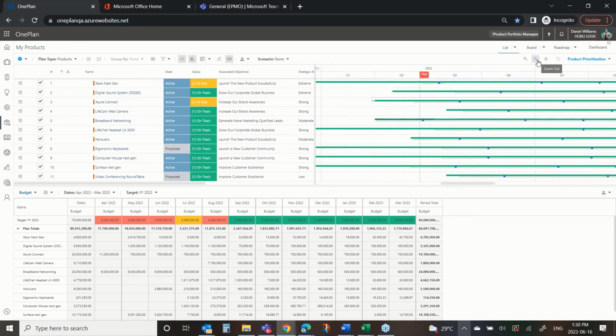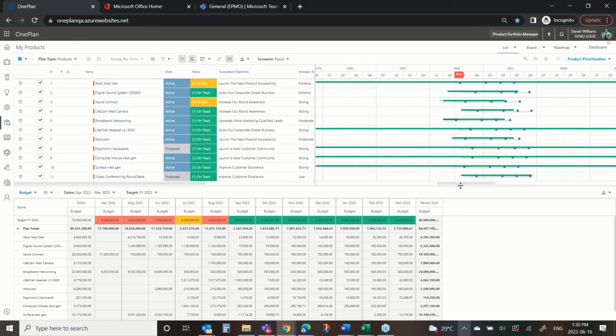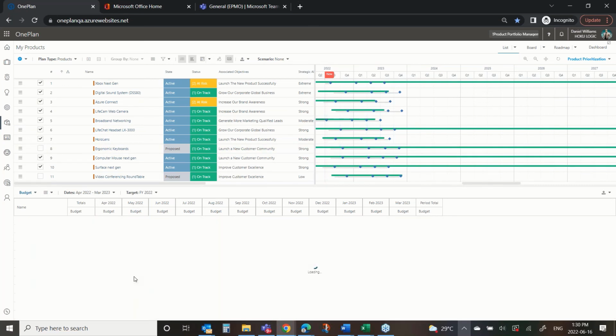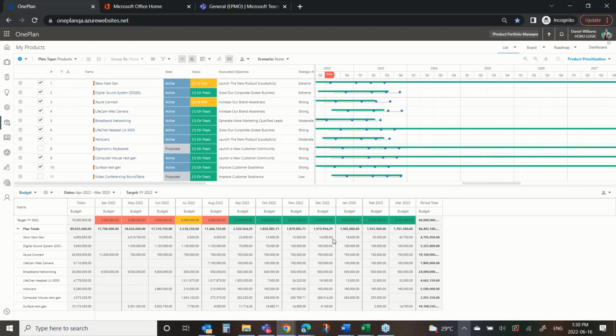But I also want to look at where are we in terms of timing. So I'm going to zoom that out quickly and just bring it, oh, oops, wrong way. Bring it over here so that I can just sort of see what quarters stuff is in. Now, obviously, I've got more spend in here than I should. It's over budget. So some of these products we may have to make some tough decisions on. Maybe the ones that are proposed, we say we're just not going to do those, and see what impact that has on our budget. And we took out a little bit of money, but really not much. So maybe we need to kind of dig deeper.